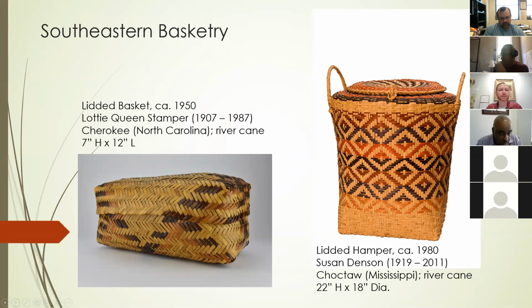On the left is a lidded basket or a trunk made by a lady named Lottie Stamper, who was Eastern Cherokee from North Carolina. And it may be difficult to tell by the picture, but this basket is actually a double-walled basket or double weave basket. And Lottie Stamper was important in revitalizing that tradition. It had been known in prehistoric times, but again, it's one of those things that for some reason, double-walled baskets stopped being produced at some point. Lottie Stamper saw an example, became interested in the mid-20th century, and began to create double-walled baskets again, revitalizing a form that had sort of died out.